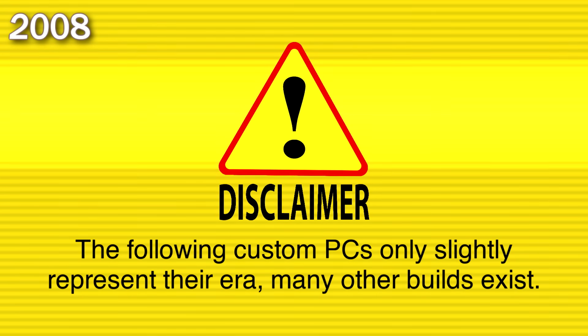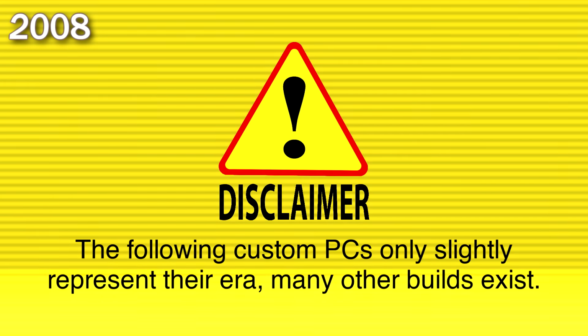The following custom PCs only slightly represent their era. Many other builds exist.